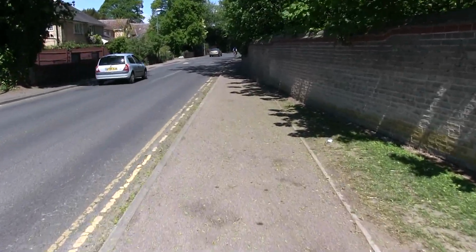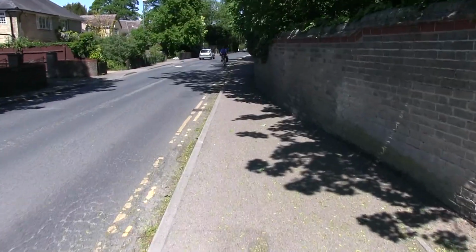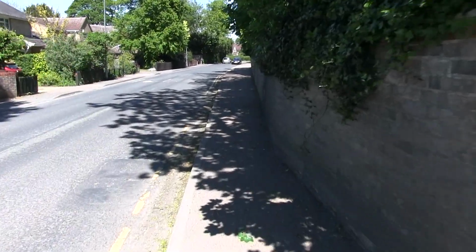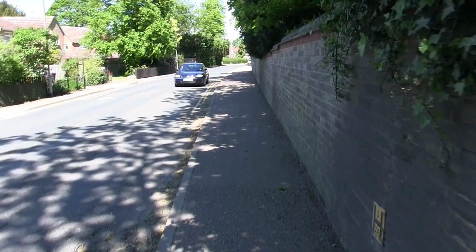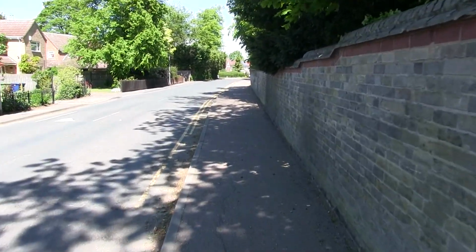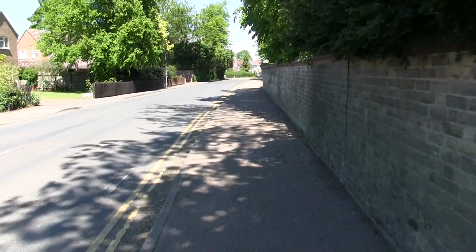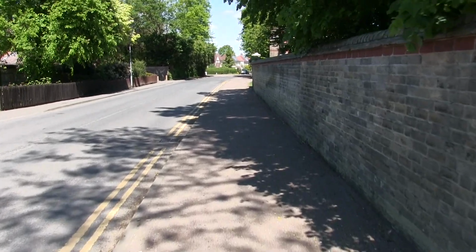A notable event took place just a little bit further up here a few years ago, where a young lad decided to wear a skirt to school in protest about a ban on shorts. And this is the first school that it occurred at in recent times. So we shall see that as we go past. Obviously he's not there now because he's about 18 or 19 now.